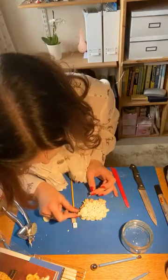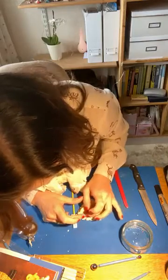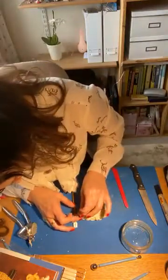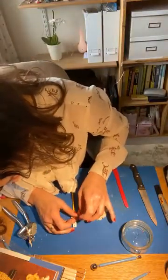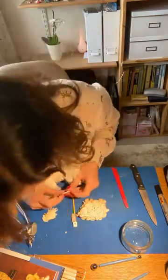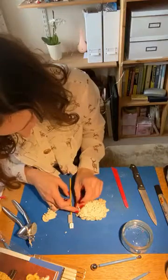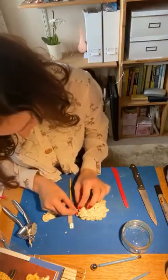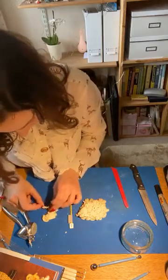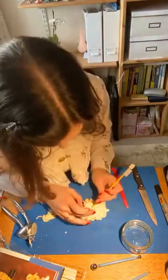Right. We need some curls, don't we? Need some curls. One more on top, I think. Oh, do I need another one? No, that's all right. Let me see. I'm going to do another one here. I'm going to do another one at the side because I think they look good when they're just individual ones that you can just curl around. Let's make that.